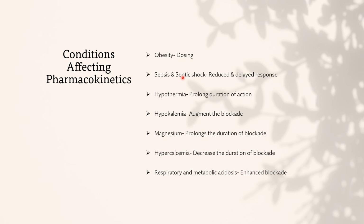There is no preference for one single agent in patients with hypothermia, but hypothermia may prolong the duration of action of all non-depolarizing neuromuscular blocking agents. Hypokalemia may augment the blockade induced by the non-depolarizing agents.